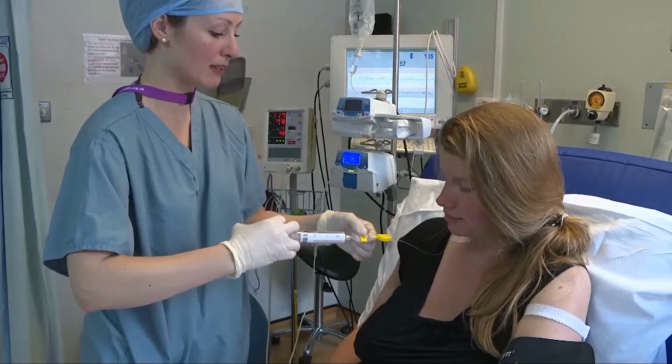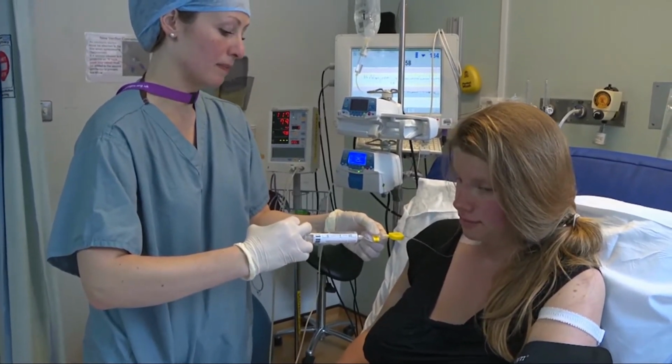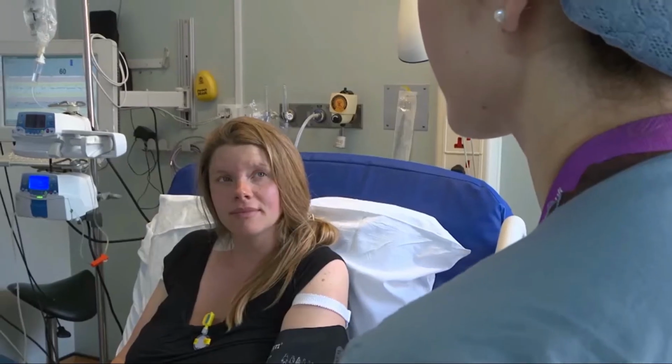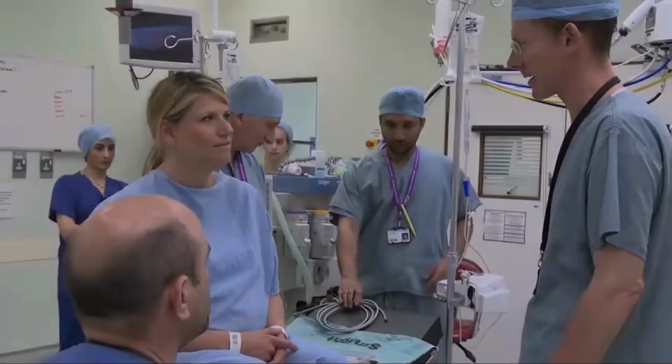Another common worry is long-term back pain following an epidural. Backache is common in pregnancy and often continues after delivery of the baby, but it is unlikely to be caused by the epidural.